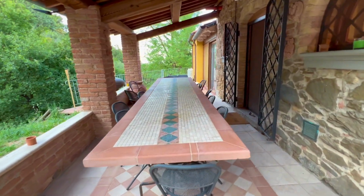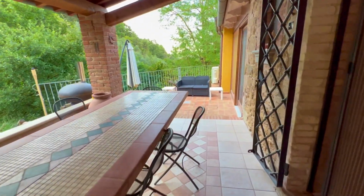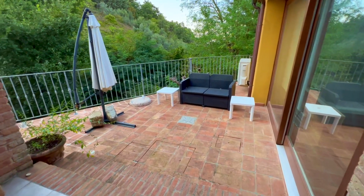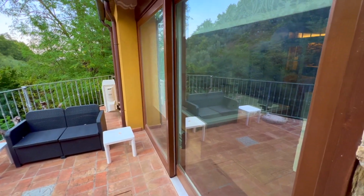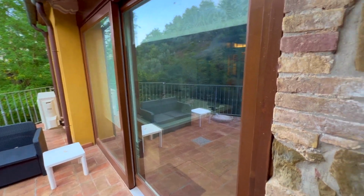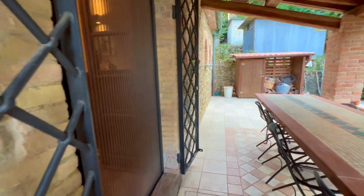Look at the length of this table. What a wonderful, wonderful table. Gorgeous little seating area here. Again, beautiful views down into the valley. And this is a wonderful room that I'm going to show you from inside, but as you can see, it has totally push back doors, and you'll understand why when I take you back inside. Out here you can see all the lovely stonework on the house and the wonderful forged iron gates that have been put on all the doors and windows.